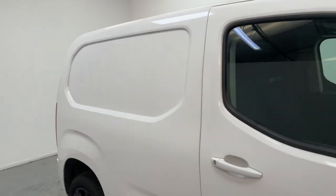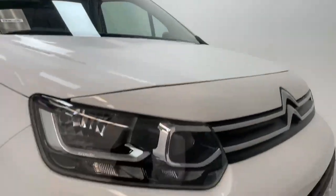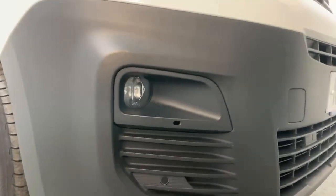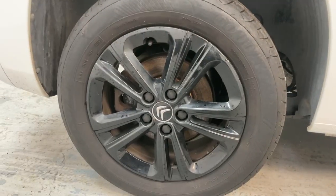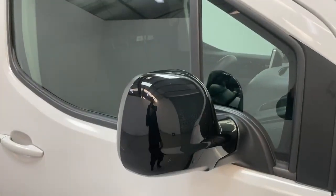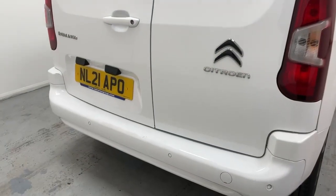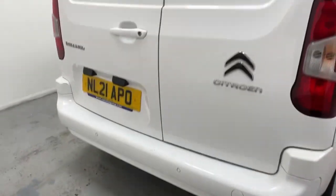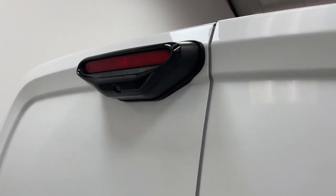This specific exemplar comes painted in white and the driver edition trim level. Comes fitted with front and rear parking sensors and fog lights. 10-spoke 16 inches gloss black alloys, gloss black rear view mirrors which are both heated and power fold, color-coded rear bumpers with parking sensors, barn-style opening doors, and a third brake light height mounted camera.